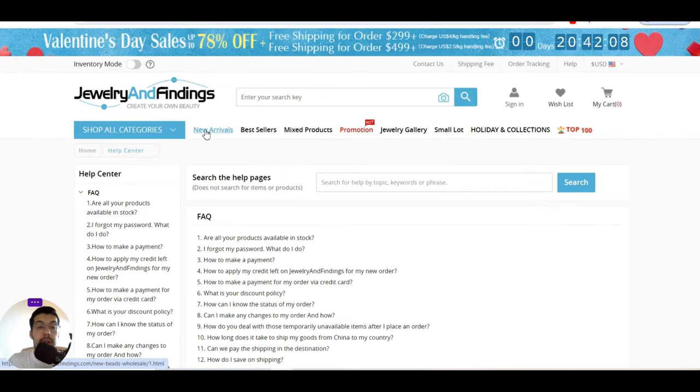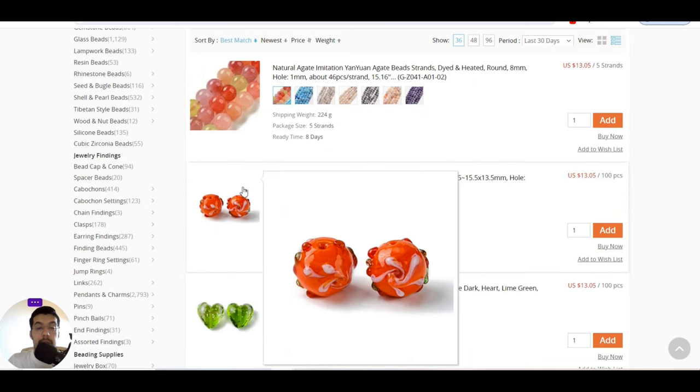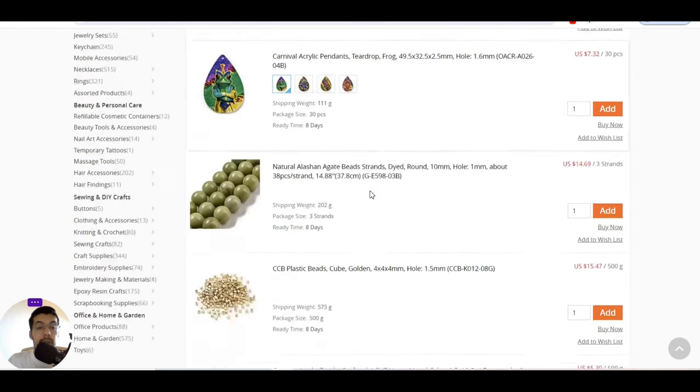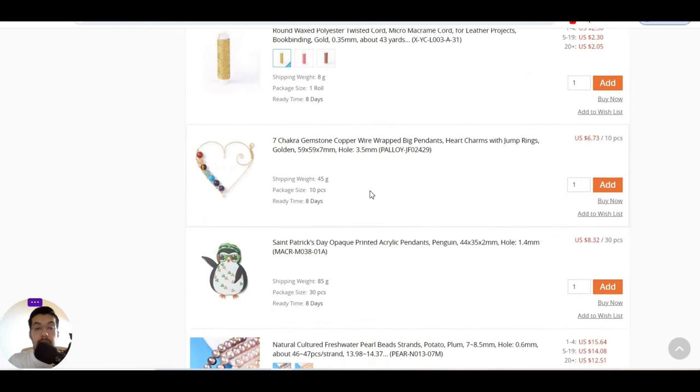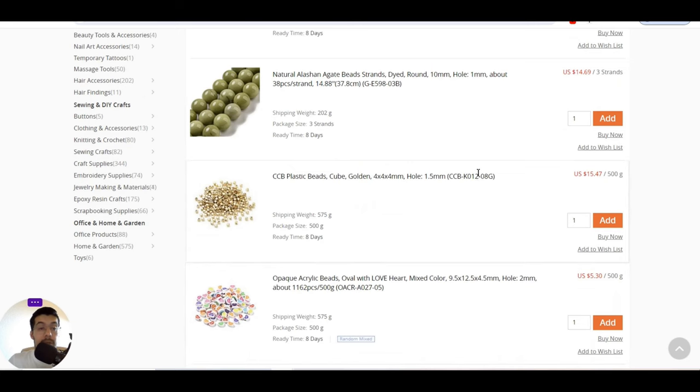Good. Let's go see some products from this supplier. You can see here, for example, handmade bumpy lampwork beads. That's just an example. For 100 pieces, you have to pay $13. And there are different examples. That's more handcraft, of course, if you want it. Either you sell just the beads, or if you are a hand maker, then it's just perfect for you to buy your supplies from here.